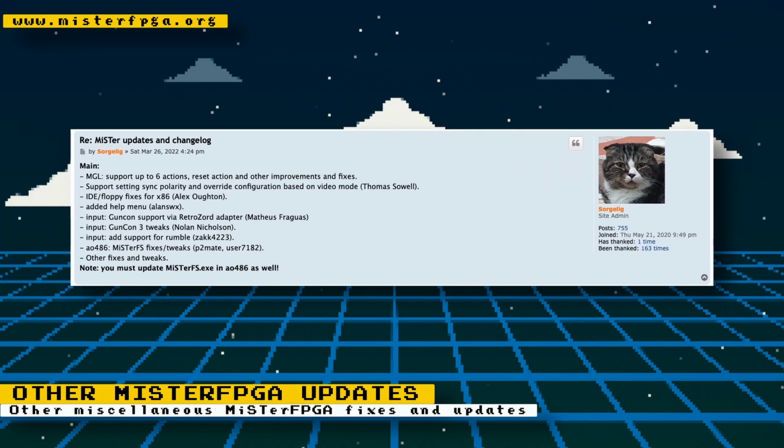And for the main MiSTer program, MiSTer Game Launcher files now support up to 6 actions, a reset action, and other improvements and fixes. You can set sync polarity and override configuration based on video mode, there are IDE and floppy fixes for x86, GunCon support via Retro Zord adapter, and GunCon 3 tweaks. Keep in mind that the GunCon additions do not mean that support for any of the GunCons has been officially added. You still need to manually add the driver from Nolan Nicholson's GitHub. Finally, there also have been other fixes and tweaks to the main MiSTer program.